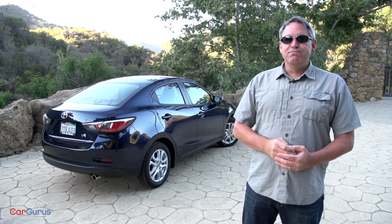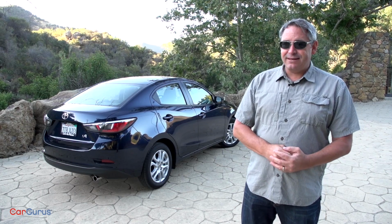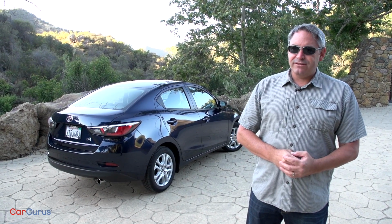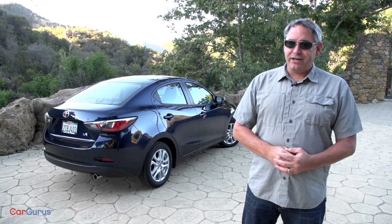Best of all, this car is more than just a great deal. In my opinion, it's the best subcompact sedan you can buy. I'd still recommend the more functional Honda Fit over this, but if you don't want that incredibly practical vehicle, then this Toyota is what you ought to get.